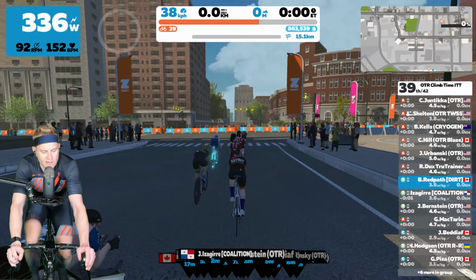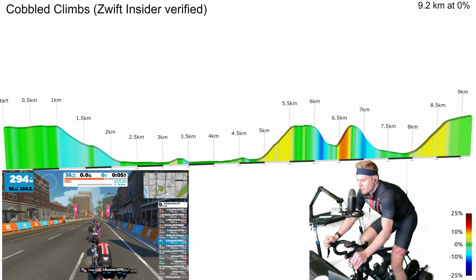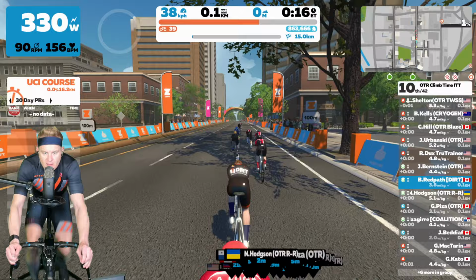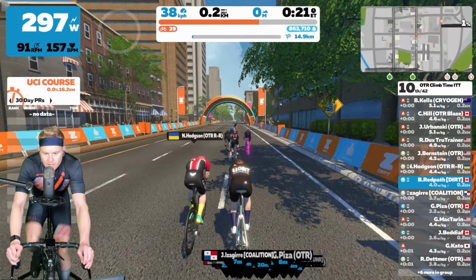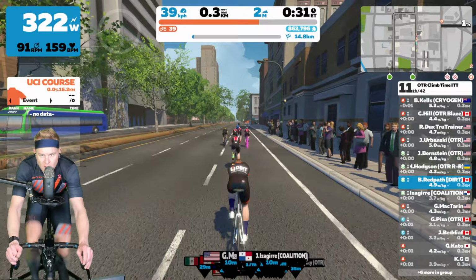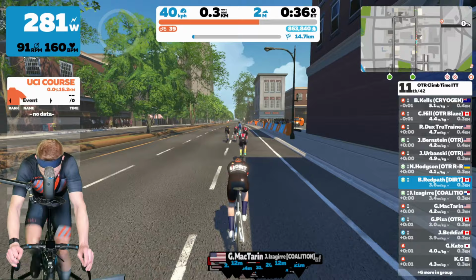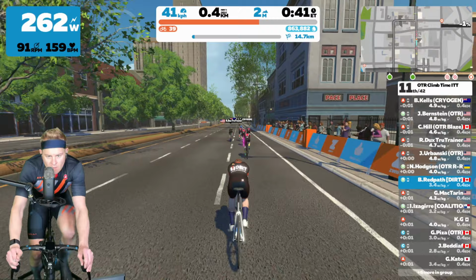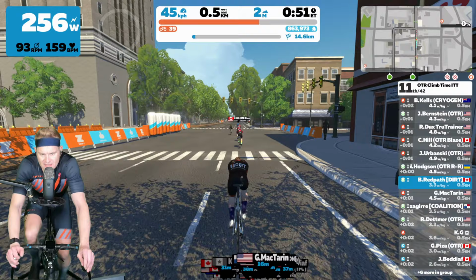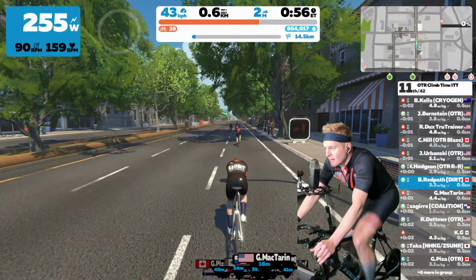Okay, so we actually start off with this descent, right? The descent will end at 2.5 kilometers. Hard not to make it a race because, like, you see the guys right there, right? So I keep going. I guess the temptation is there to just bolt after them.